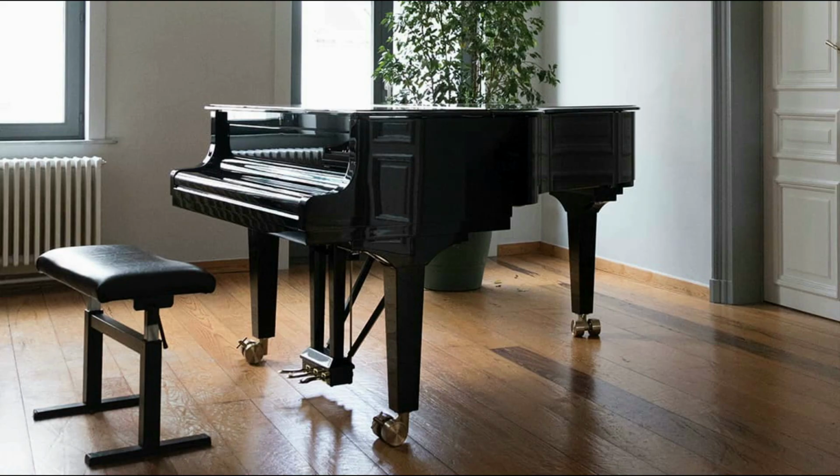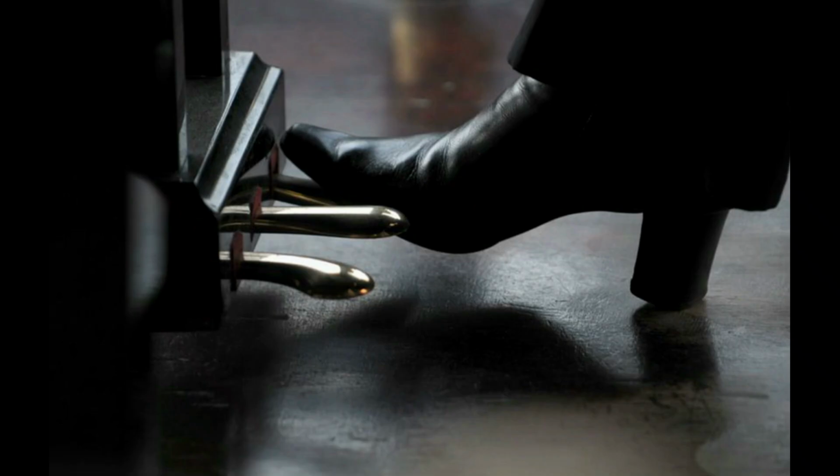Pianos usually have two or three pedals that you work with your feet. The right pedal is the most commonly used and is called the damper or sustaining pedal. It raises the dampers from all the strings when you press on it, allowing notes to continue even after you release the key.